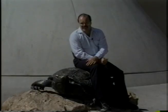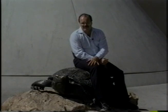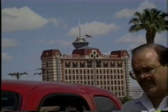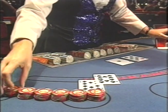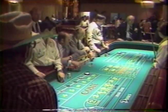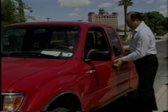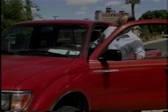It doesn't take magic to win the lottery. Just a nice slow pace and a little research. I live in Las Vegas, the gambling entertainment center of the world. I can play blackjack, I can play craps, I can play roulette. But when I want to play the lottery, I've got to go to California.